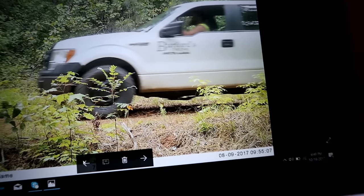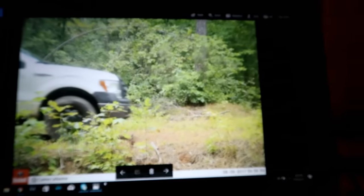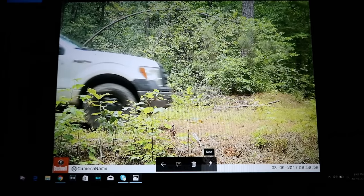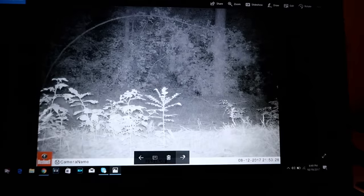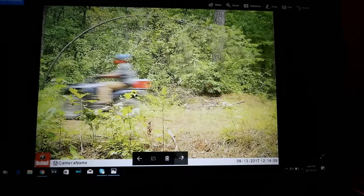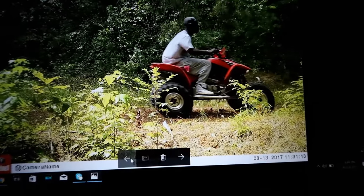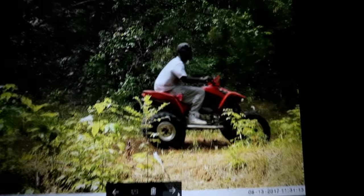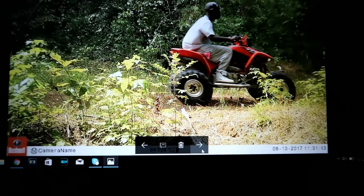Who is this? I'll take a picture of that. What does that say? I can't read what that says. Huh. Interesting. Deer, fawns, coyote. What? No. No. No. No.